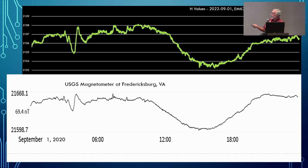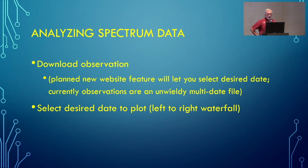Yeah, just talking about comparison of this to this little jog here. Even little small stuff seems to show up very well between something like that and that. So, now spectrum data.